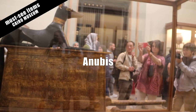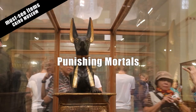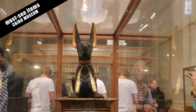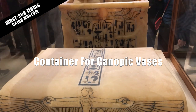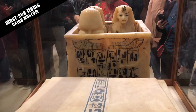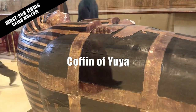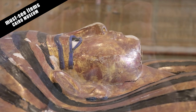Anubis was an afterlife god who protected the deceased by guarding their spirits and punishing mortals who damaged a sacred tomb. A canopic box from Tutankhamun's tomb. This is where his organs were placed after death. Yuya wasn't a pharaoh. He married a noblewoman, and their daughter became Tutankhamun's grandmother.